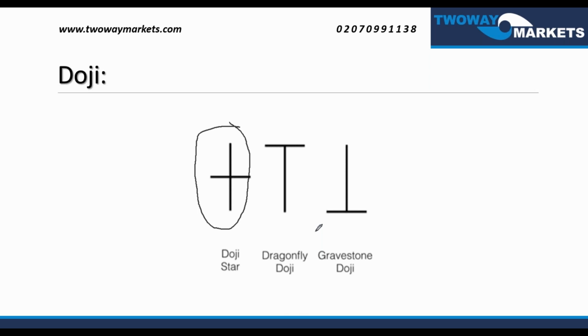And many traders, I should have mentioned this at the beginning, but many traders use dojis, but wait for the confirmation of a move in the following candle. So again, we'll look at that actually on a live chart itself. But that first doji, again, they're referred to as doji star. It is where the opening and closing price is smack bang right in the middle of the high and the low. Okay. Now, to the right of that, I've got a dragonfly doji.